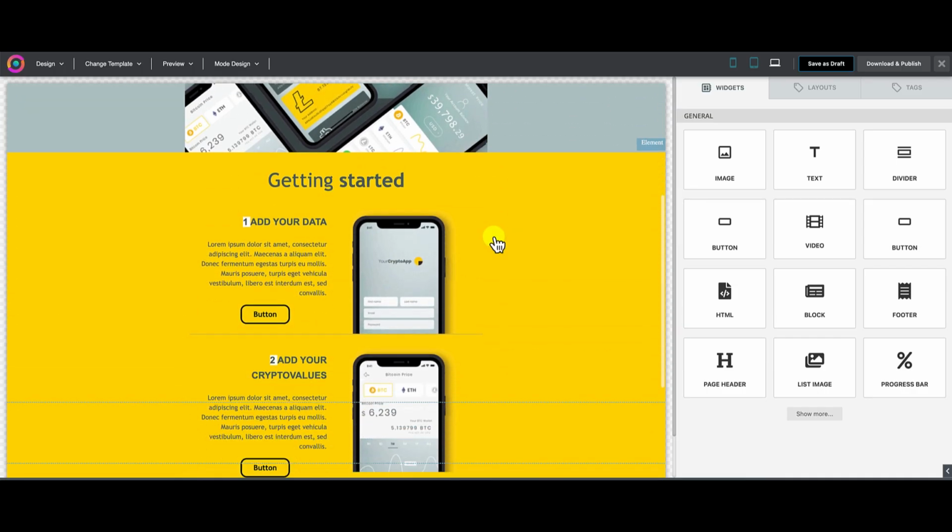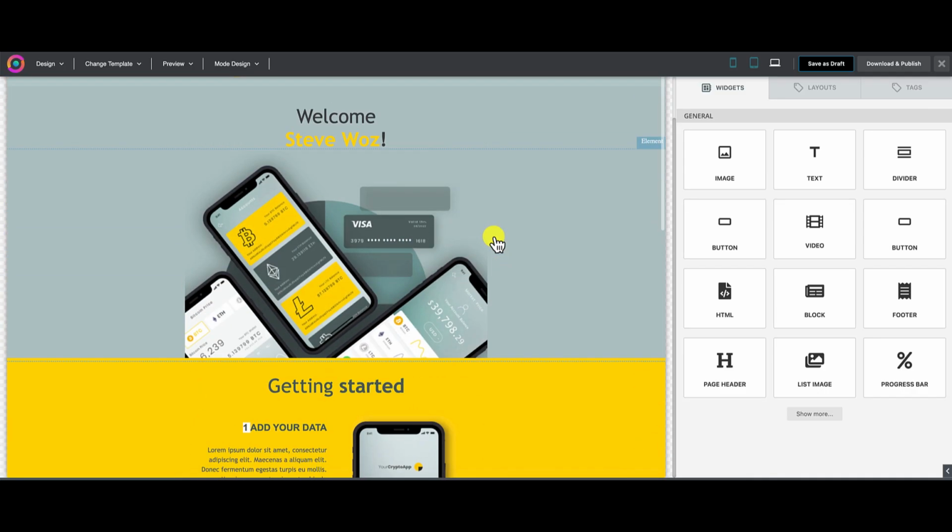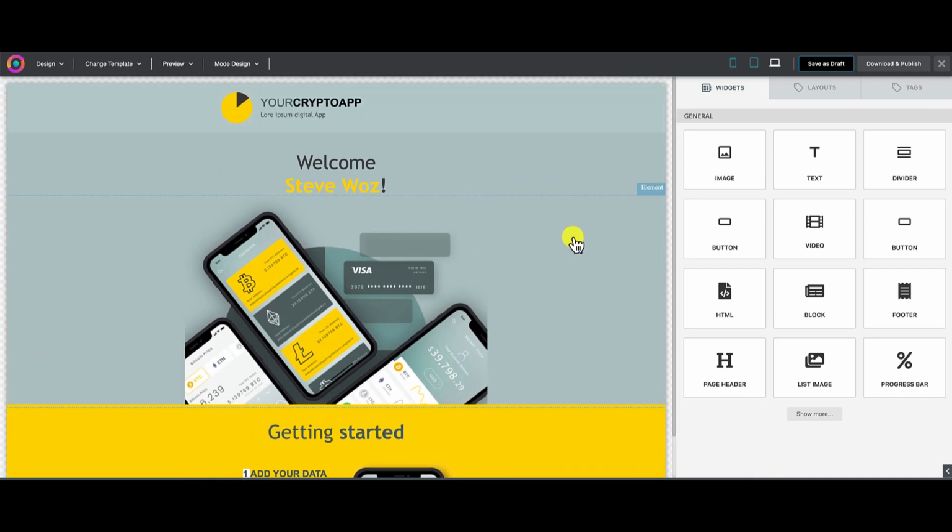So I'm not going to go through here and demonstrate how to use this. If you want to purchase this product, then you're going to have to come in here and edit this on your own. Now, page builders all operate the same. So if you're familiar with using one, then you may be able to pick this up a little bit sooner. But again, you're going to have to learn how to use this. You're going to have to change the copy and do all this stuff.